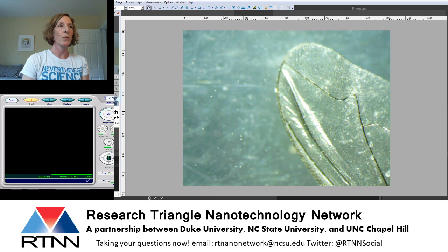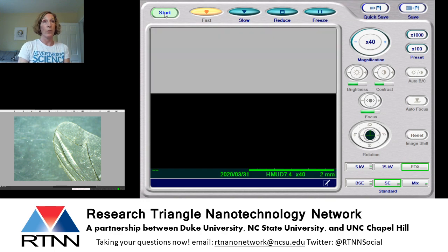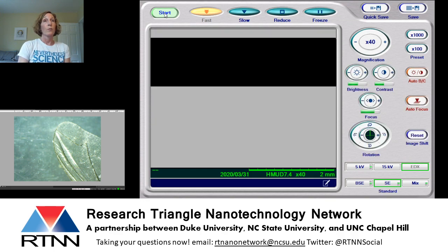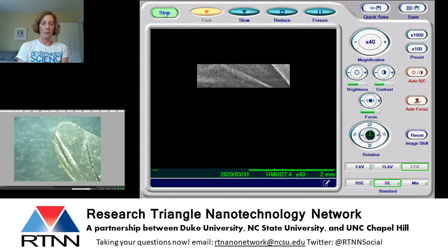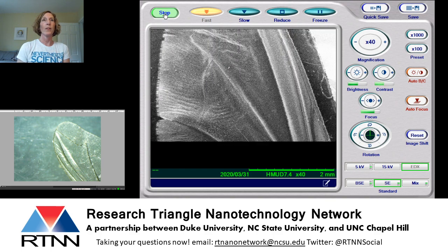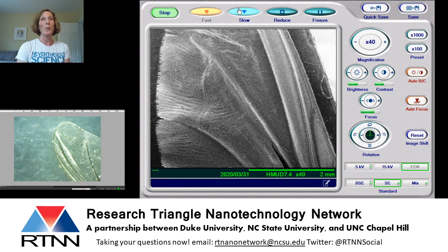Okay, so let's switch over to our electron microscope view. And now I'm going to start the electron microscope. So just like I turned the light on the light microscope, I need to essentially turn the light on, but in this case, turn the electrons on in the electron microscope. Okay, so here we are. This is our fly wing, which is super cool.